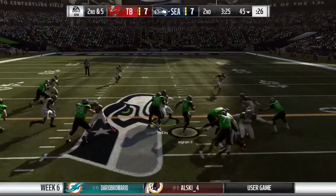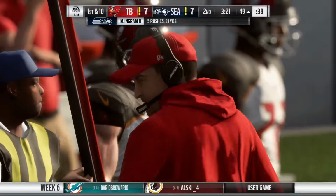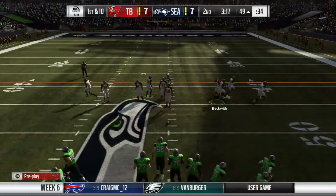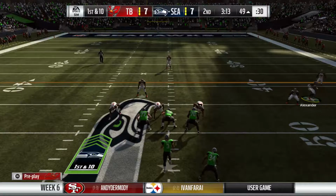After the penalty, it's Ingram. And he'll get it into enemy territory just across midfield at the 49. It'll go as a gain of 6 that time, and it moves the chains as well. Yeah, once more, strong running, excellent blocking at the point of attack. They've got a nice little drive brewing right here.